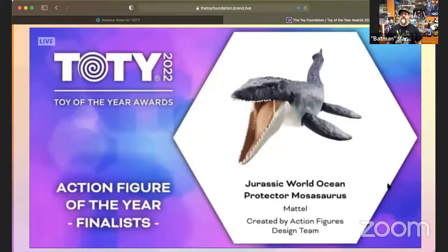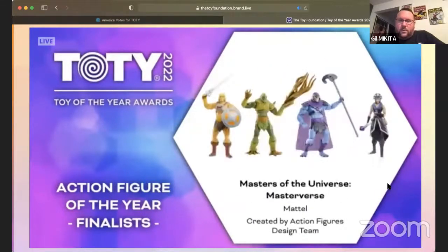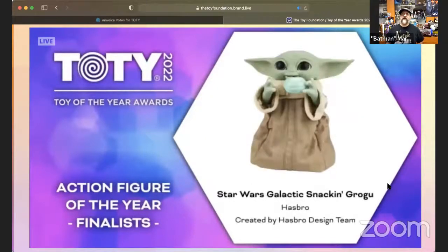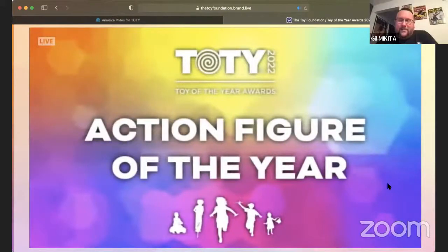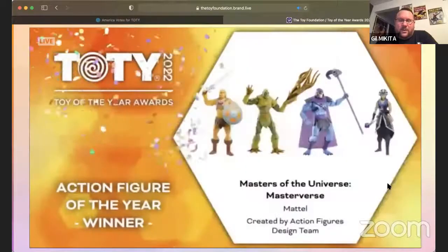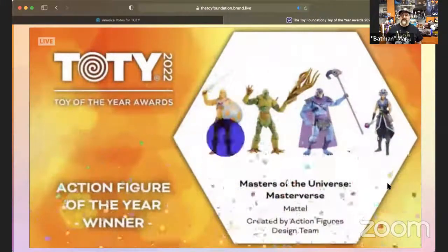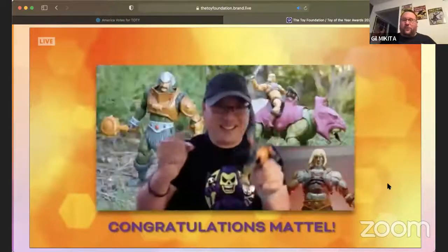I actually have a few of the original ones. Hector Mosasaurus by Mattel. Masters of the Universe by Mattel. Oh, Masters got my vote. Snacking Grogu. Snacking Grogu's gonna get it, I think. I think it might be Masters. Yeah, nice. All right. Nice. 40th anniversary, official.